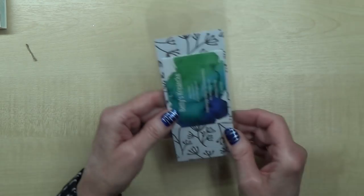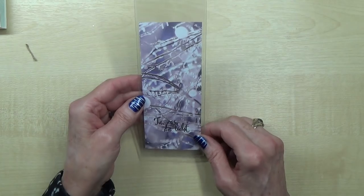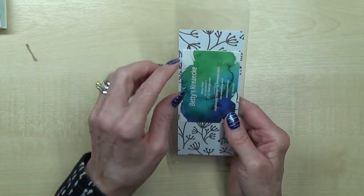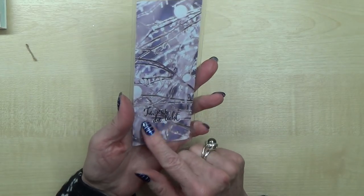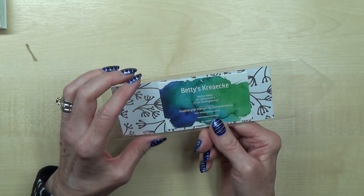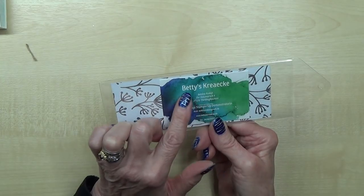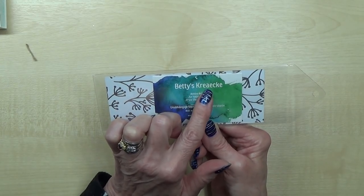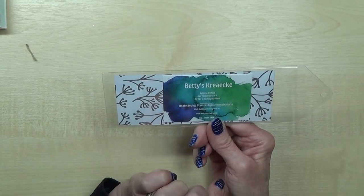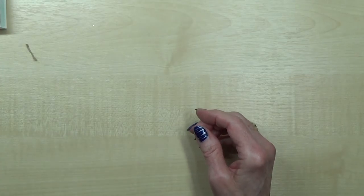And then another bookmark. This is gorgeous paper, isn't it? You know, I think I'd probably prefer that even more than the silver and white. And I love the silver and white. They've been stamped on there. And this was made by Bettina Rockhope. Goes by the name of Betty's, probably creative of some sort, Betty's Creations. Germany. So many thanks for that.